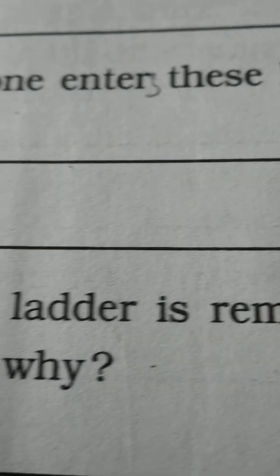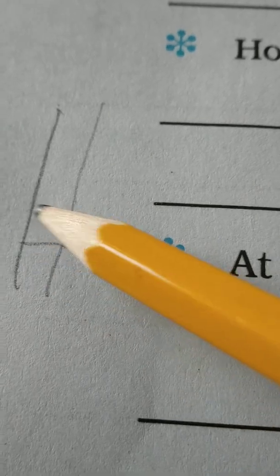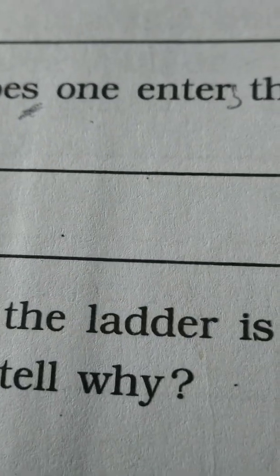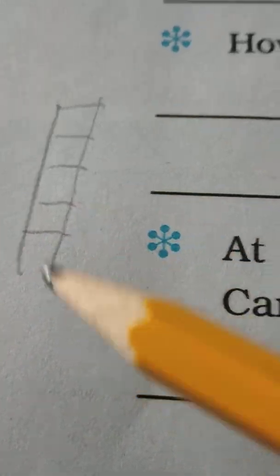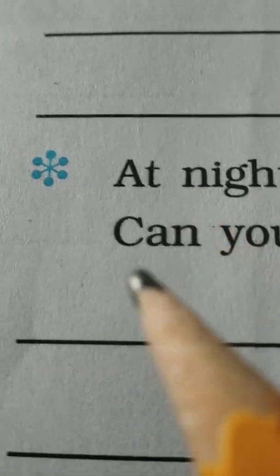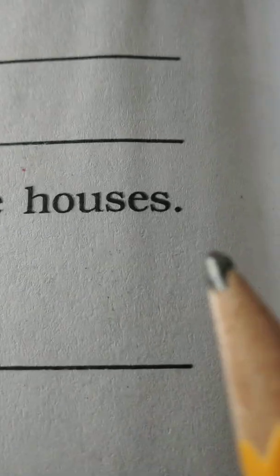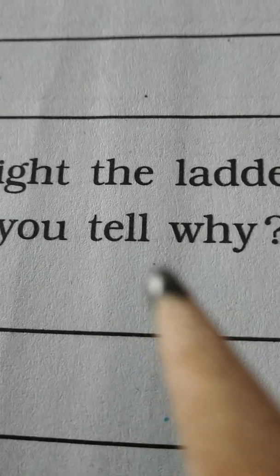Okay, what is a ladder? All of us have seen it. The ones that we see are these kind, but we saw in the picture their ladders were slightly more complicated and better built because they are ladders to homes. One enters these houses by using a ladder. Next question. At night, the ladder is removed from these houses. Can you tell or can you guess or can you think why?